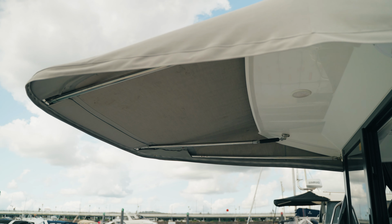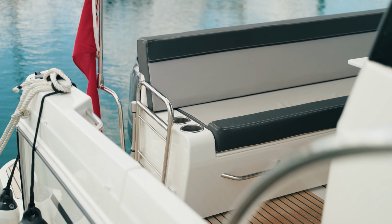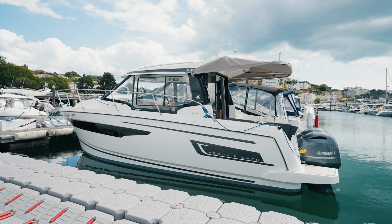And then you can enclose the camper covers, which this boat's got, which go from this zip section down to here, and that encloses this whole area. So if you are staying on board and the weather's not perfect, then it's perfect just to sit out the back here and enjoy.